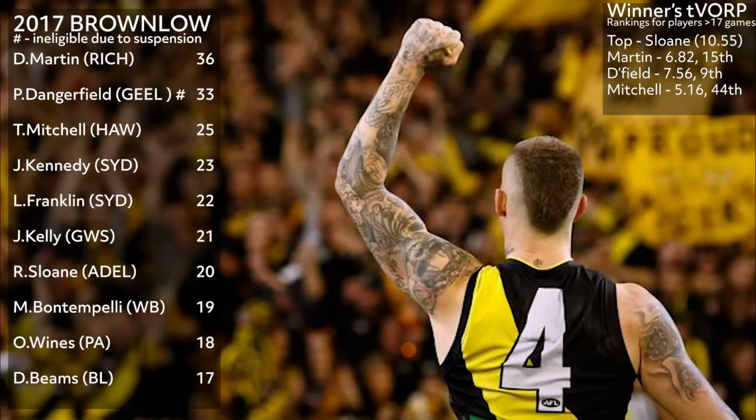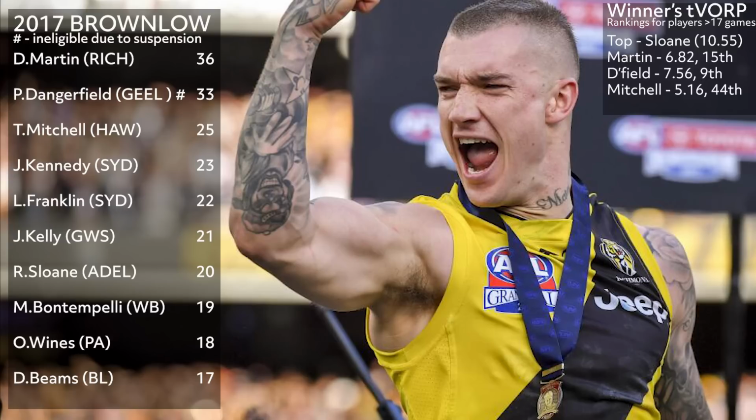All aboard the fucking hype train. More monstrous numbers, a new vote record, and thanks to Dangerfield's new record of 33 votes for a suspended player, a complete laugher of a count with an 11-vote margin so big the hype basically delivered Dusty to Norm Smith without him really doing much to earn it.